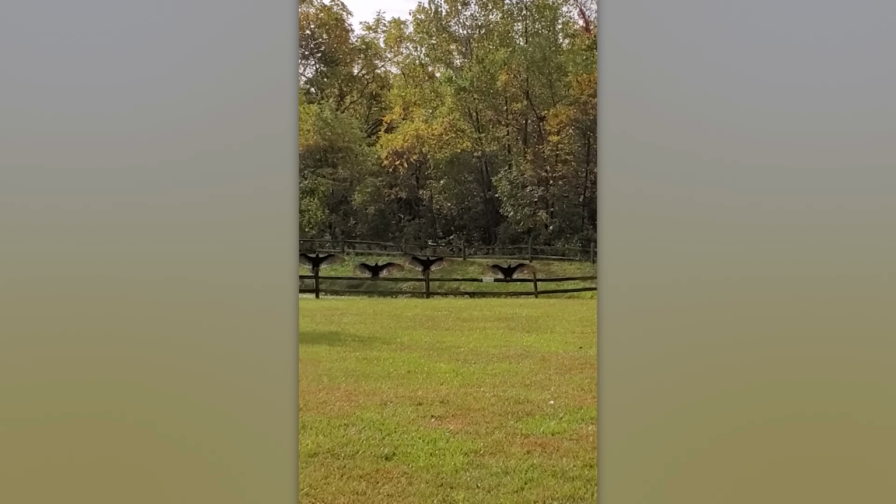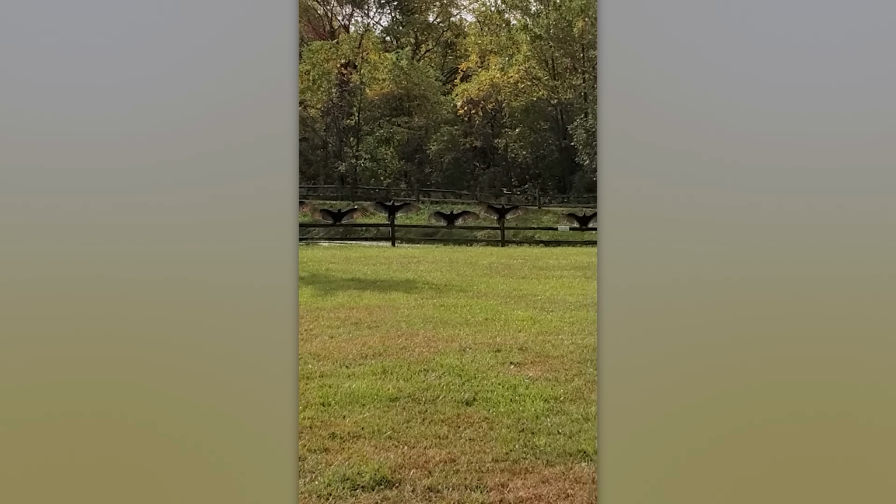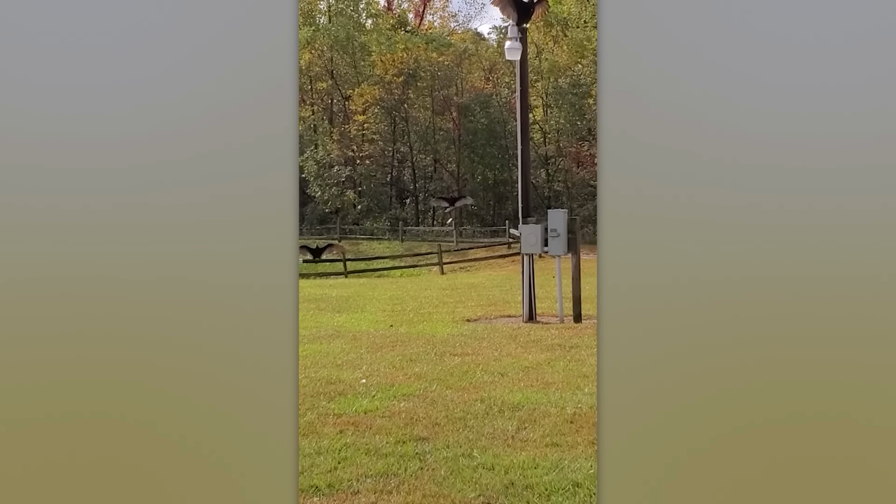Did you know it's not just humans who sunbathe? Some birds spread their wings and bask in the sun to dry their feathers and warm up, helping them fly better.